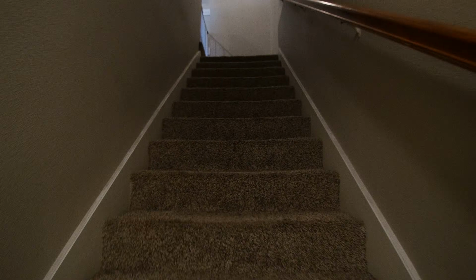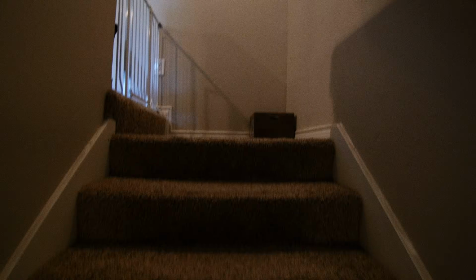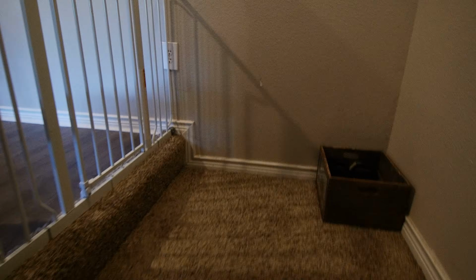Living here for a year now, I don't like living with stairs, especially having a dog that needs to go potty outside. I highly don't recommend it. Try to live on the first floor only because it gets annoying bringing bottles of water and stuff like that. If you can tell, I'm already exhausted.